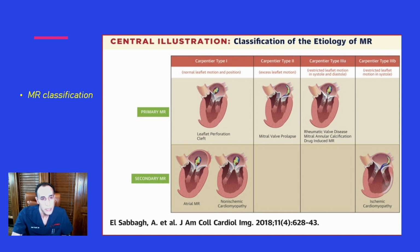Primary MR has historically been classified according to the Carpentier classification. He's a surgeon who put this classification forward a long time ago: Type 1, Type 2, Type 3A and Type 3B. Typically the LV function is normal, and the problem is in the leaflets, until late in the disease, where if not treated, the heart will also get congestive heart failure.